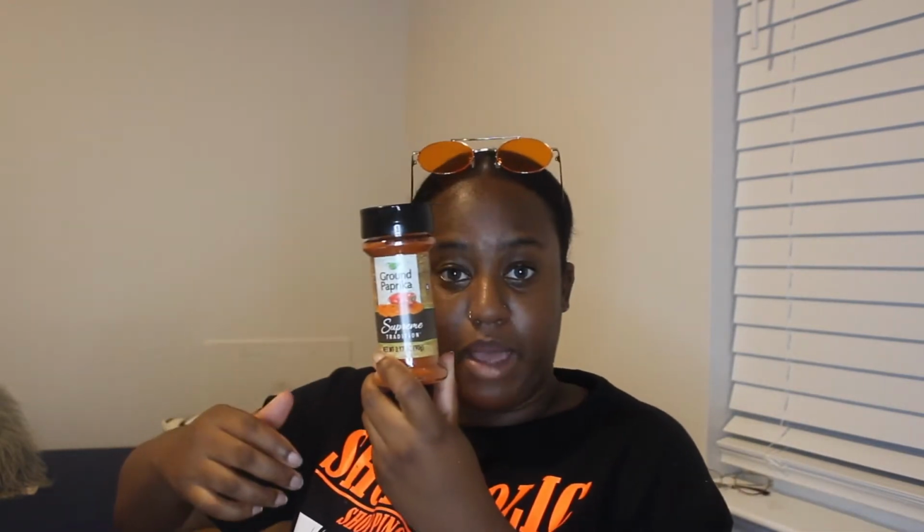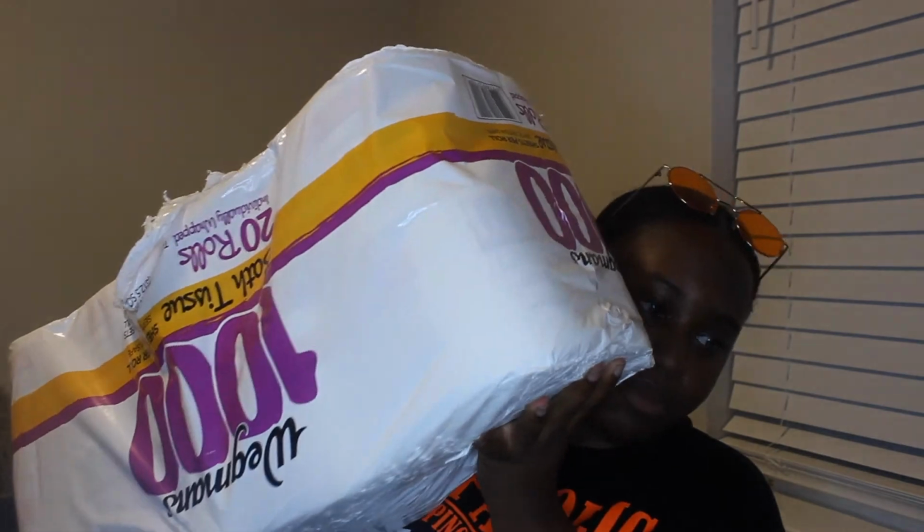And some ground paprika. Ooh, I got some Epsom salt because now I have my own bathroom and I will be taking baths. So I got this for my bath. Then I got some batteries because who doesn't need batteries? Okay, next thing I got was from Wegmans and it's this 20 roll of toilet paper. Boring, not that interesting. This I got from Target.